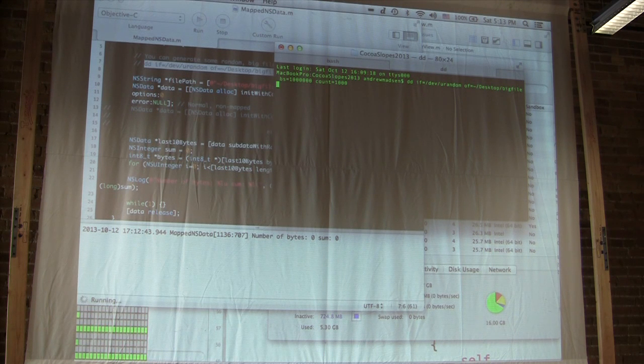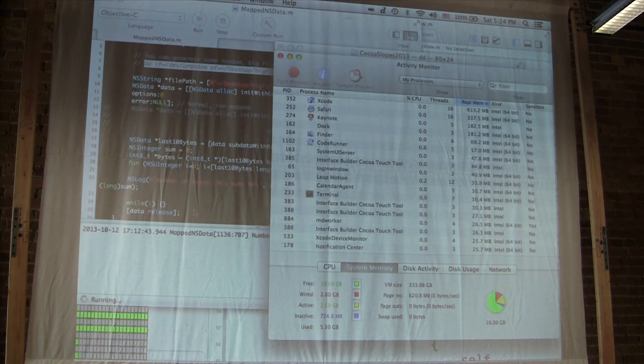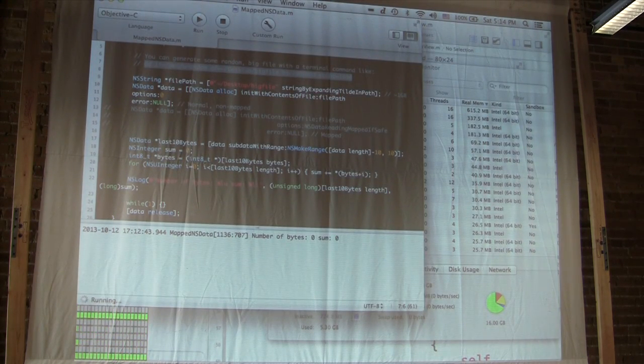It's a solid state drive, so I don't remember how long this took when I did it before, but it was not on a solid state drive. This is what I get for preparing my presentations on one computer and then presenting them on another. Well, this is getting boring fast. I don't know if it's really worth waiting for. It's the same thing that was in the slides. You'll see that the memory usage of this program will go up to the same size as the file pretty much, and then if you change to the NSData reading mapped if safe option, it will be very low.